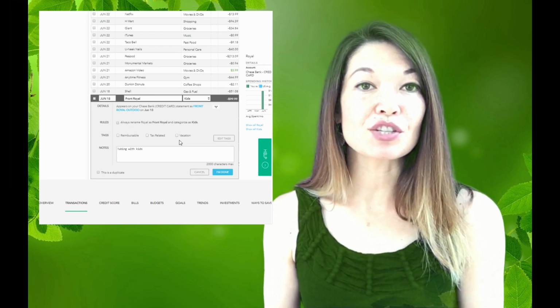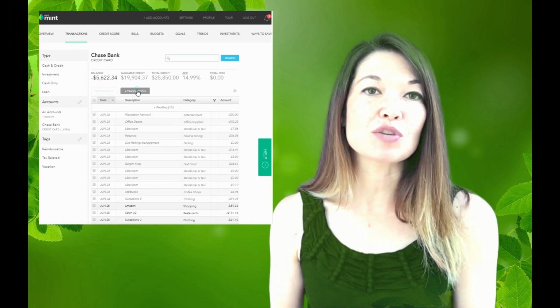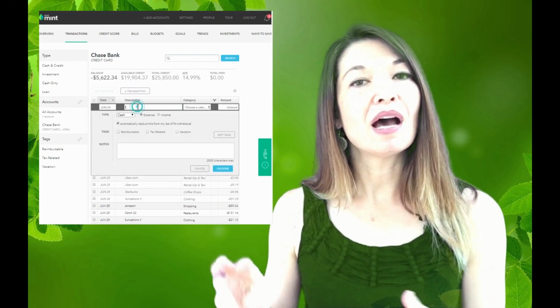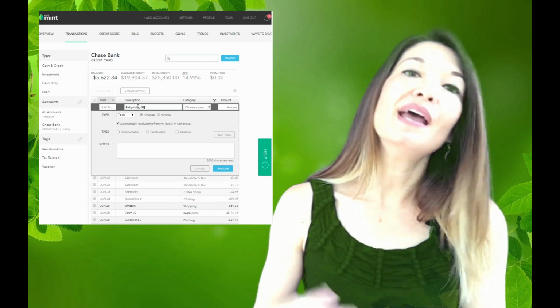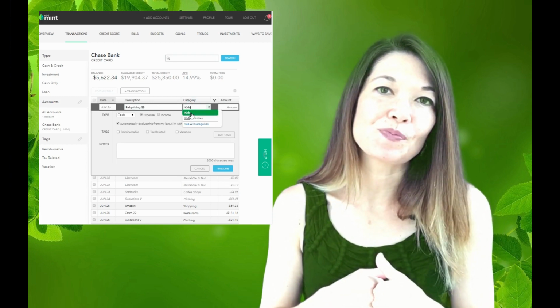You can also add a transaction manually. I don't use this often, but sometimes I use it to make sure I'm recording cash properly. For example, when the kids deposit babysitting money with me, I put in a manual transaction to record it as deposited into the kids category, and then another transaction to have me withdraw it for cash.